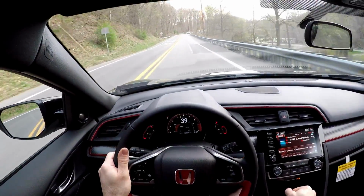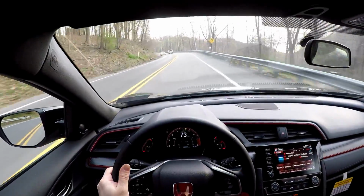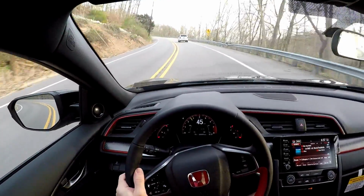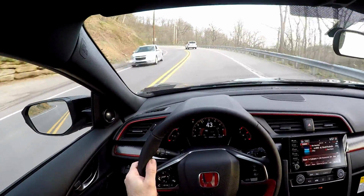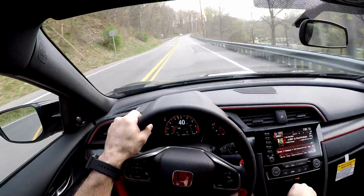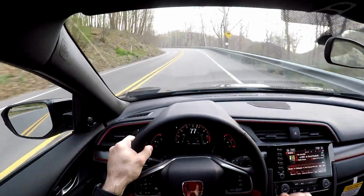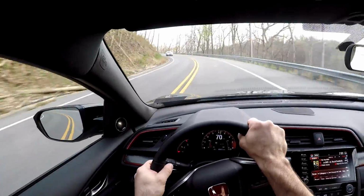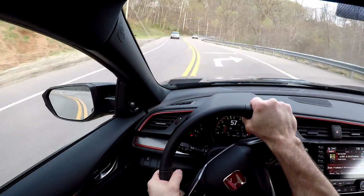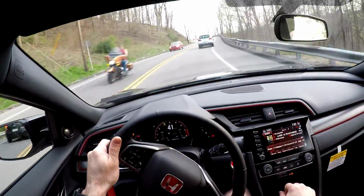Let's see here. Wow. Whew. Buddy, this thing rips. I am impressed with this performance, this little 4-cylinder. Got some grip. Unbelievable. We weren't even pushing this thing. Whew.